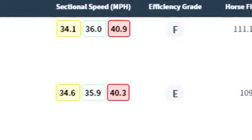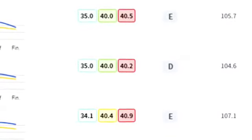a spectrum from A through to F. A horse running at A has run pretty much the most efficient it can do. A horse running at F has either gone off way too fast or finished too slowly.